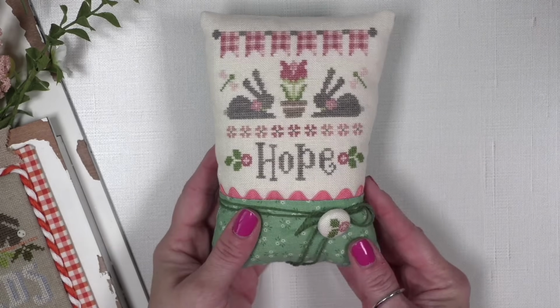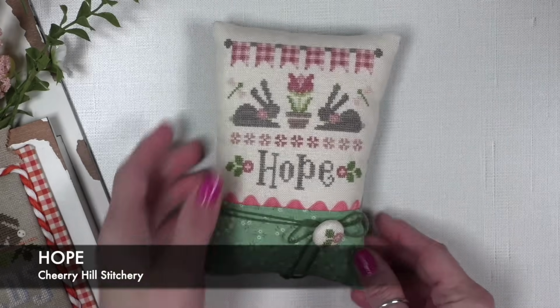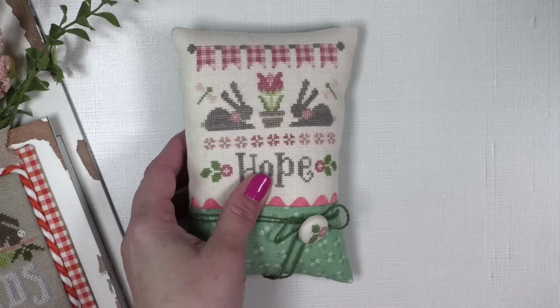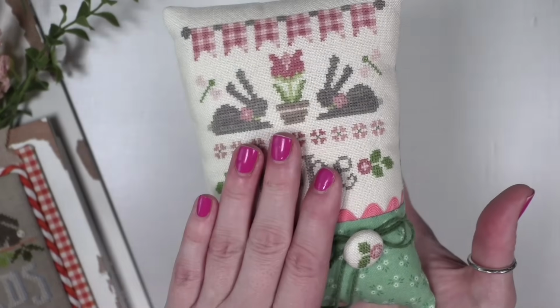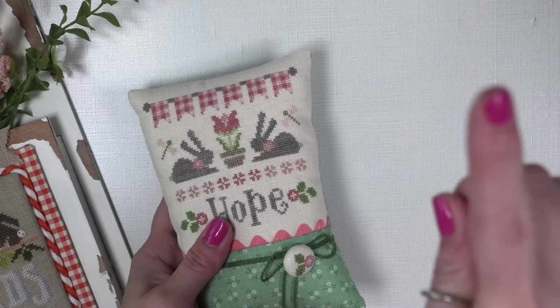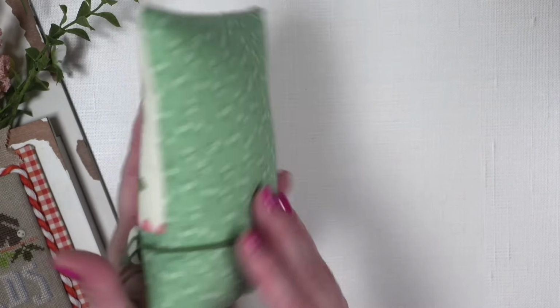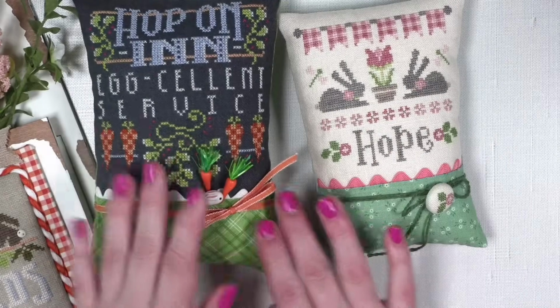Next, this is actually a project that we did a little poll last year on what project to do for the Easter SAL, and More Chocolate Bunnies won, but this chart by Cherry Hill Stitchery, which is called Hope, was a pretty close second. And I made this one into a pillow as well. It is stitched, I believe this is 37 count Legacy. I'm almost positive. And I used all the called for DMC for this, and there is a pillow tutorial, which I will link right up here in the upper corner of your screen if you want to see how I sewed together this sweet little pillow. And I actually stitched this one, and then I followed that same tutorial to do Hop On In.